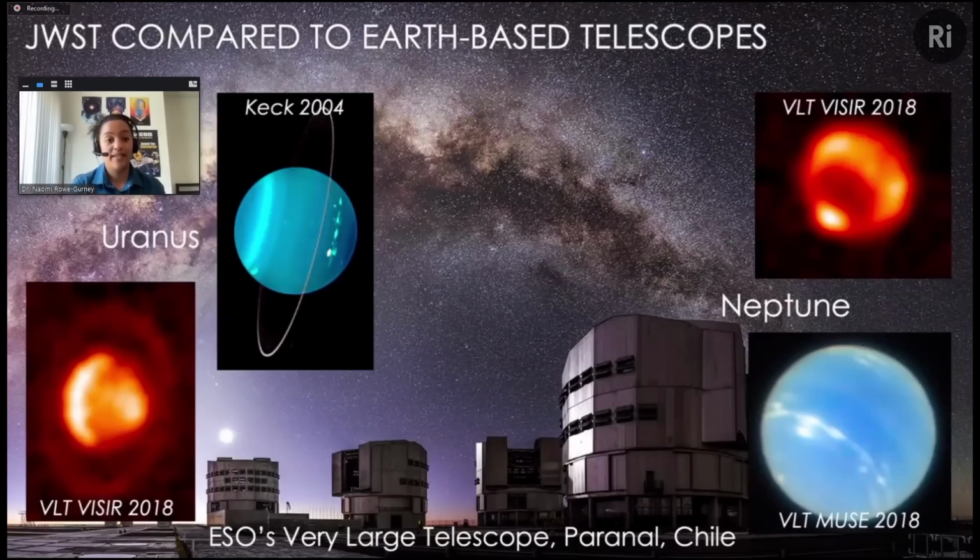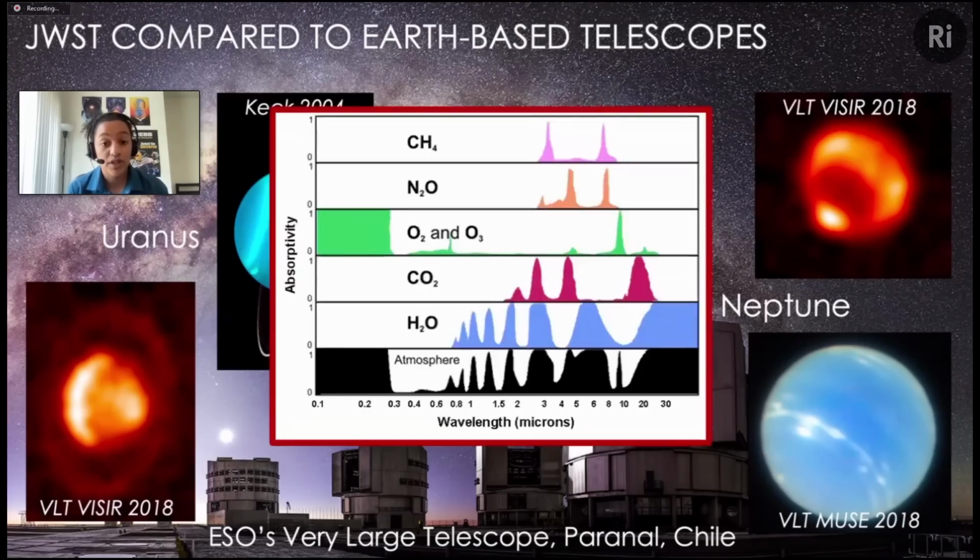What about Earth ground-based? So I mentioned that most of them are huge. 10 meters in diameter is normal. And 3 of these images here are from the VLT in Paranal in Chile. That's in the background there. You can see those telescopes together. And then one of the images is from Keck, which is in Hawaii. And we can see how detailed we can see with each of these telescopes, even in the mid-infrared, which are those 2 images that are in the orange.